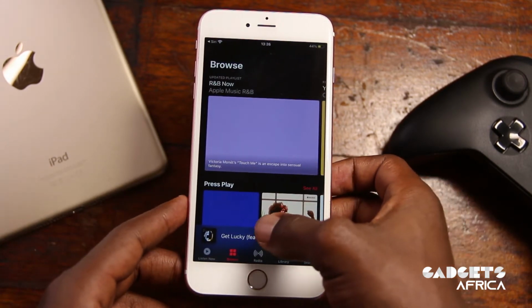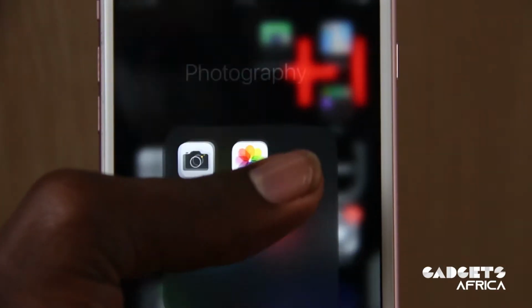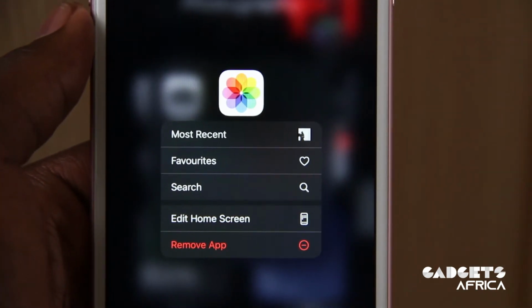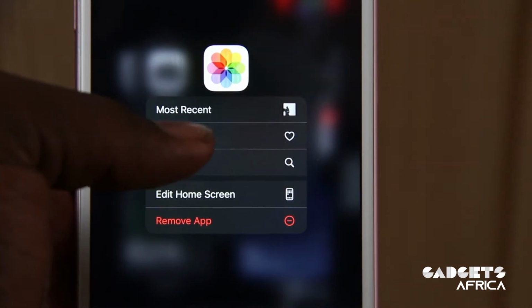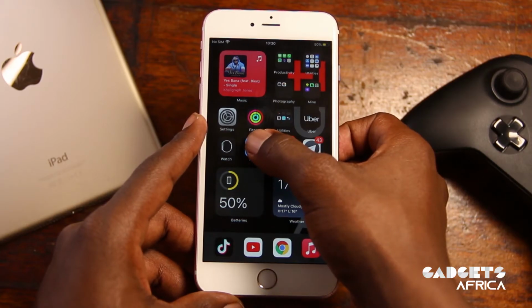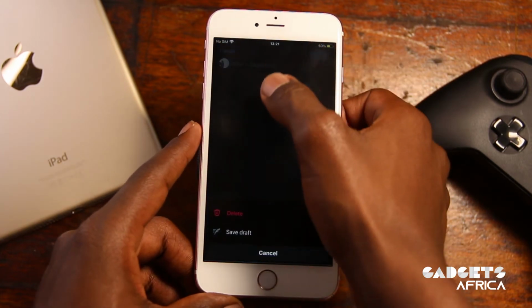So apart from all these new features, Apple had its own niche when it came to the iPhone 6S, and that includes 3D Touch. So how this works is that when I long press an app, it gives me shortcuts to all the things I love doing within the app. Get it? So for example, if I was to use Twitter, I'll just long press the app, drag my finger down to new tweet, and voila, I'm tweeting.